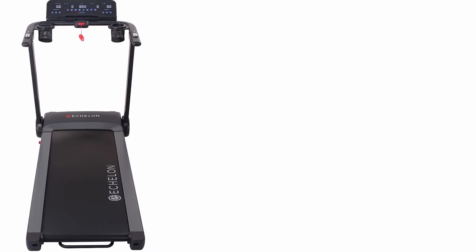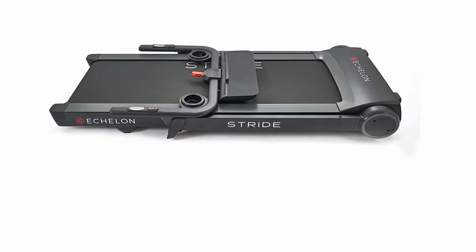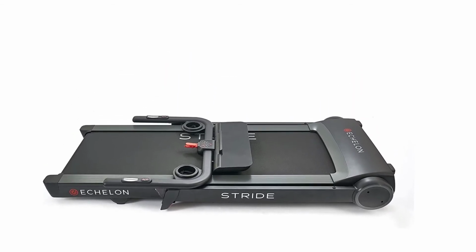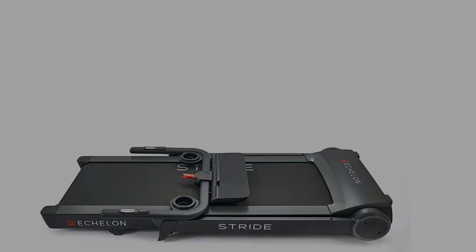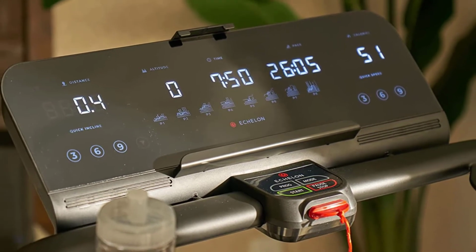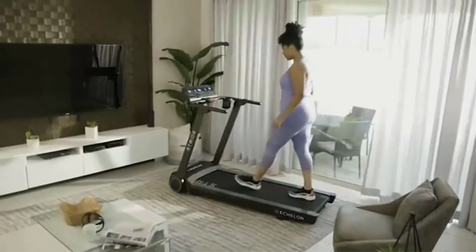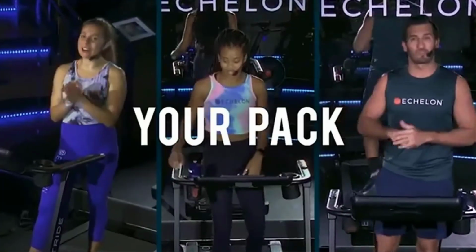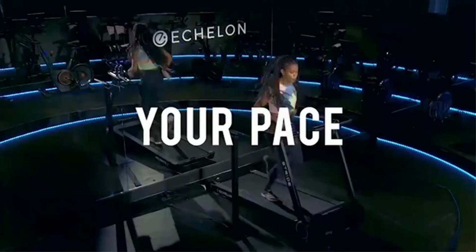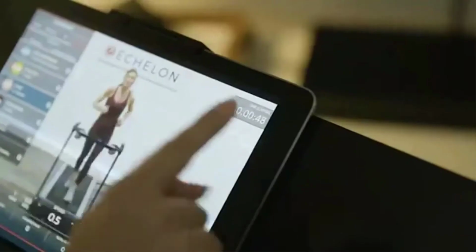The quick speed buttons on the right side of the console let you set it at 1.8, 3.7, or 5.6 miles per hour with a single tap. The quick auto incline controls on the left side let you set it to levels 3, 6, or 9 with a tap. The Stride has up and down incline buttons on the left handlebar and up and down speed buttons on the right for more granular settings, in addition to the on-screen quick controls. Heart rate sensors are also embedded into the handlebars.